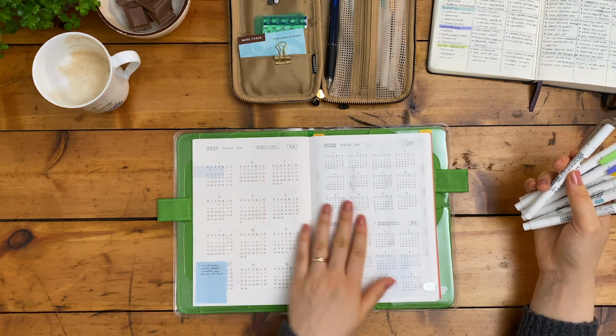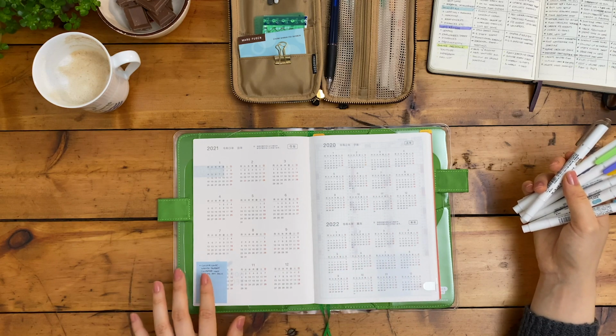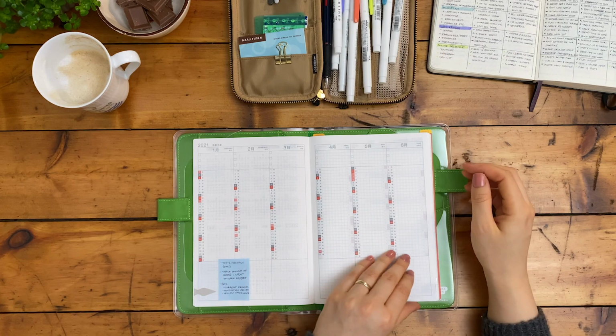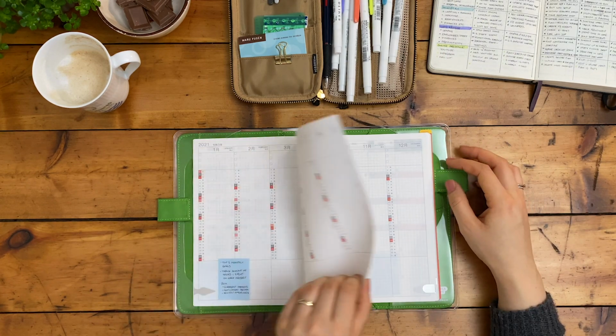So I'm not going to touch this today, but I have noted for myself what I want to use it for. Then the next 2 pages are monthly logs. So you have the whole year here.